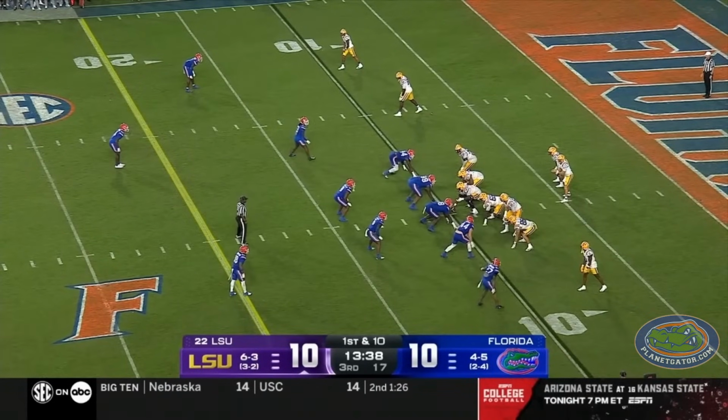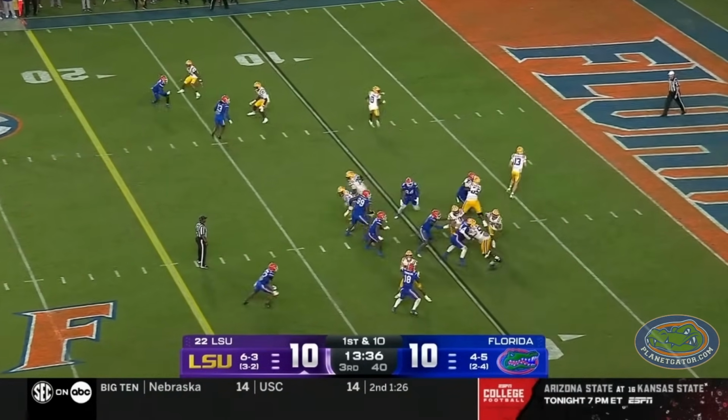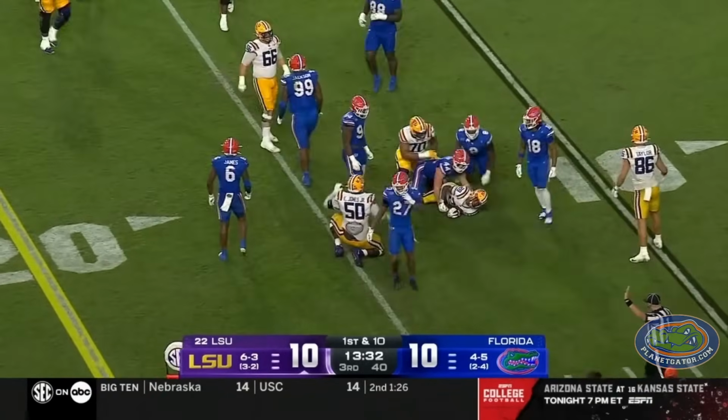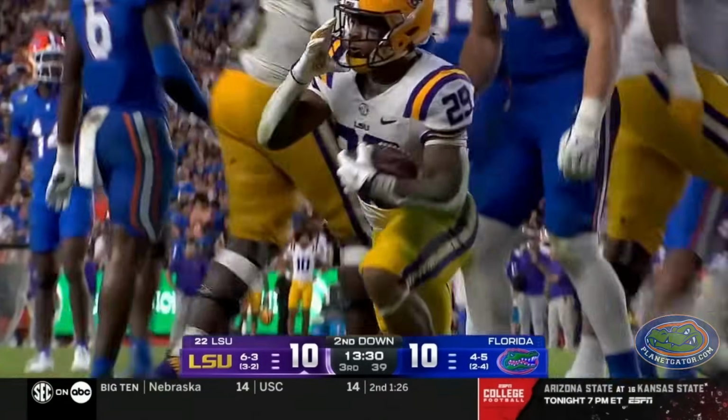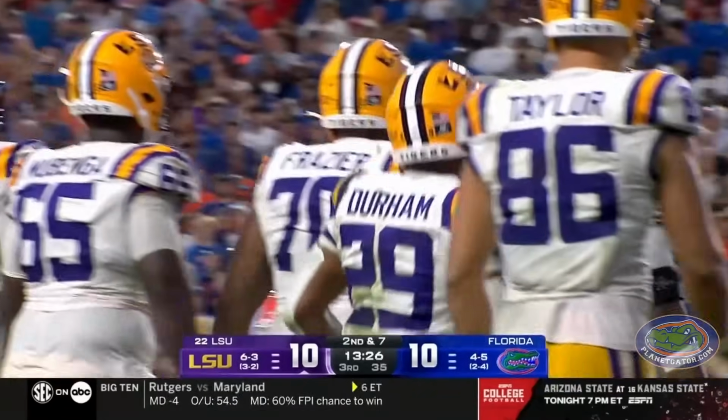Garrett Nussmeier at quarterback, trips right. Now 4 to the field side, and they'll run counter to the near side with Durham on the carry. And he scrambles for a gain of close to 3 yards out to the 13-yard line. They loaded everybody at the far side. Jack Pyburn gets the tackle.